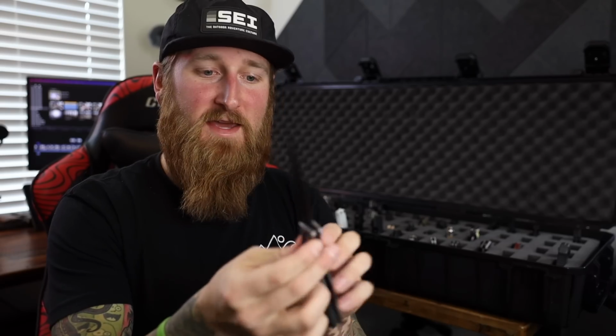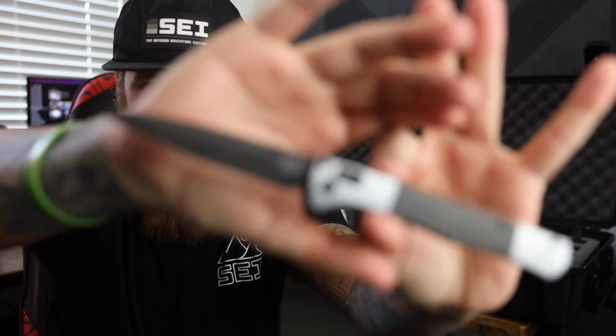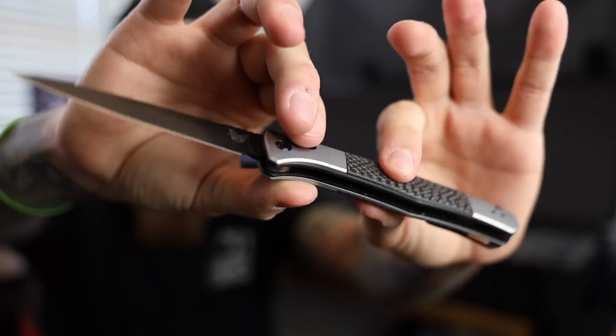Oh, this knife, what is this one called? I just had to reference my own video. This is the AutoFact 417 BK. So this is in their black line, military and law enforcement. This thing is sort of stiletto-esque, really slender blade on there, black carbon fiber inlays on the handles.